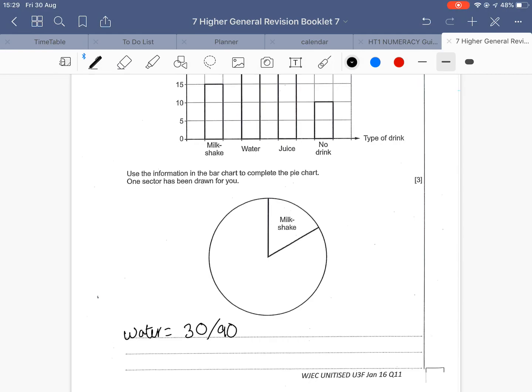Let's keep that as a fraction. And to find out what degrees that is, times that by 360 degrees. So that's going to be about 120 degrees. I'll try and estimate it. That's probably not 120, but oh well.